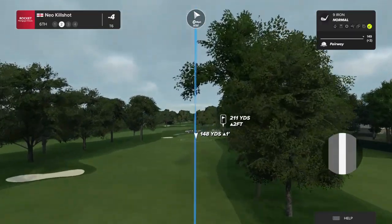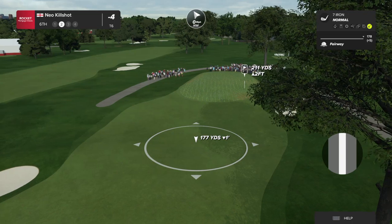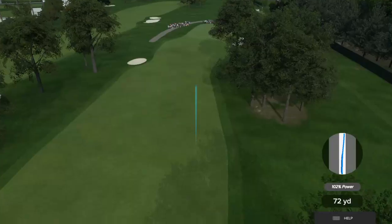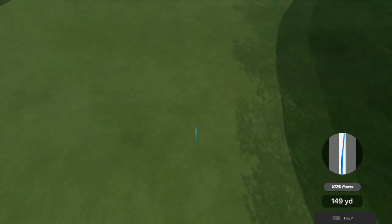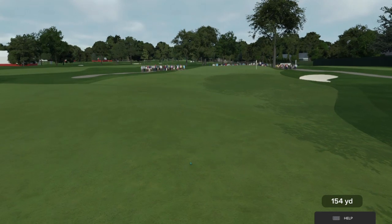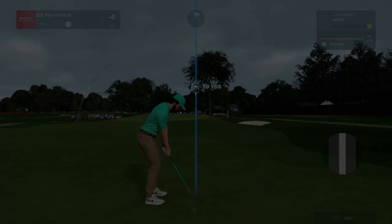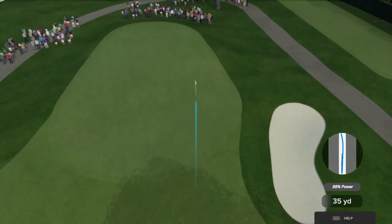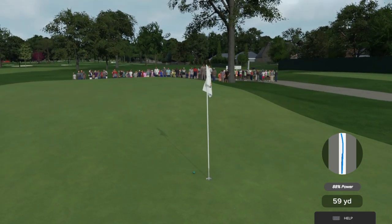This shot from around 210 yards. Just 2 shots behind. Looks to have chosen the 7-iron. Well, this should affect the ball flight. Getting ready to play their third. 2 strokes off the lead. Oh, that one just missed the hole.